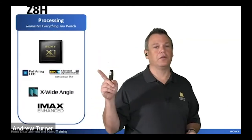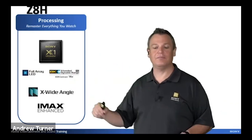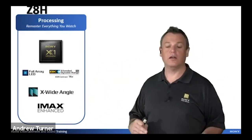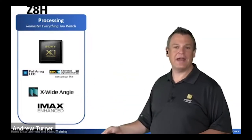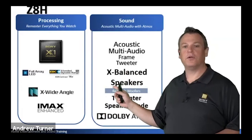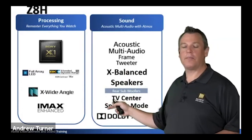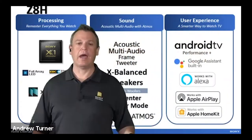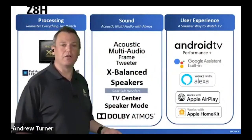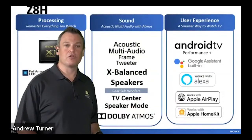So that X1 Ultimate processor, extended dynamic range, 8K with 14 times the dynamic range of a 900 series, that full array local dimming LED, X wide angle, IMAX enhanced, acoustic multi-audio, X balance speakers. This one does have the ability to operate as a center channel, and it does have the full Android, Apple, and Alexa integration capabilities. So some really great features here with the Z8H.